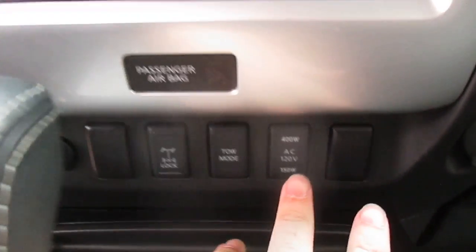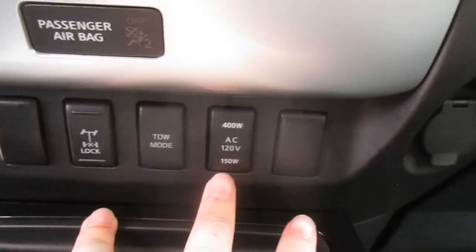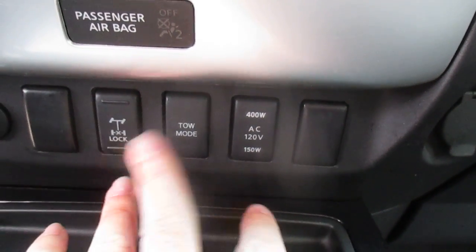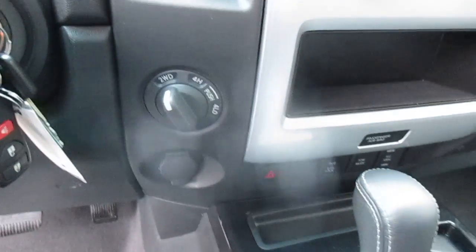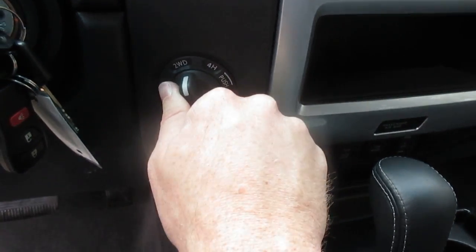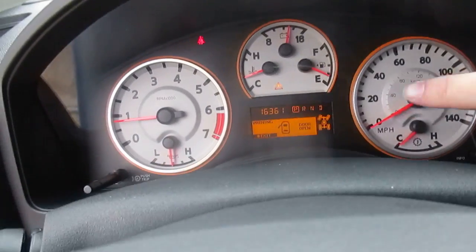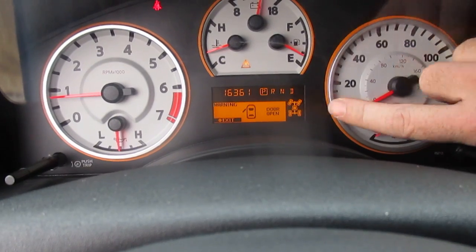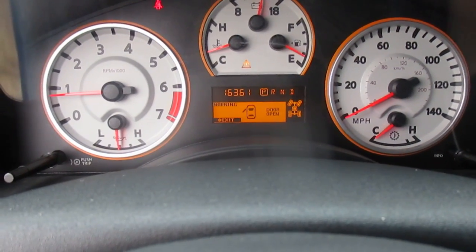You can see you've also got these alternating current areas down here. These are for alternative plugs. You've got a locking rear differential. You've got a tow mode, which is awesome. And then of course you have your 4-wheel drive system. You can just leave it in park. You turn it once. And as you can see, your little display up here tells you that you've activated the center differential, and you've also now engaged the front wheels as well.